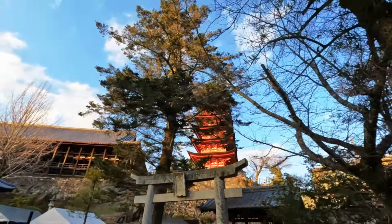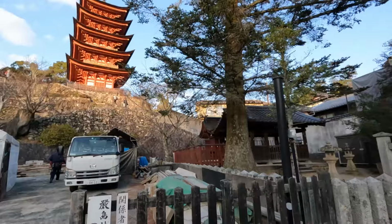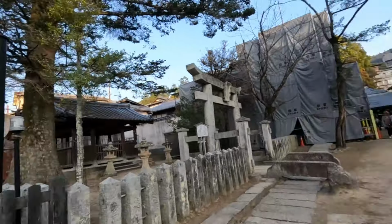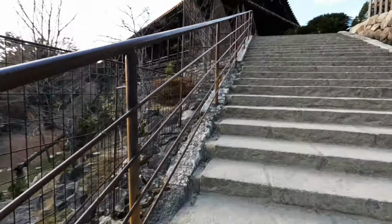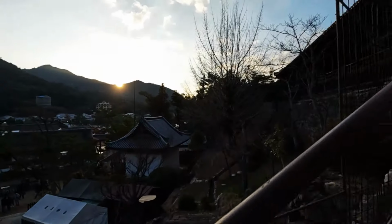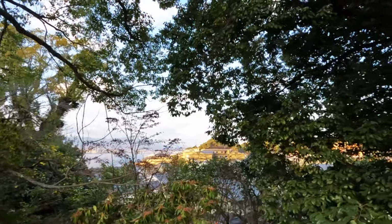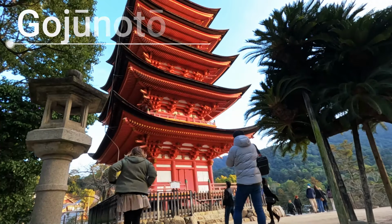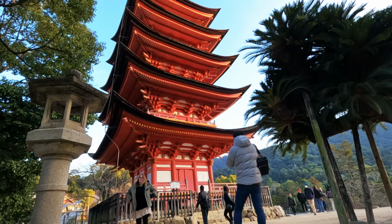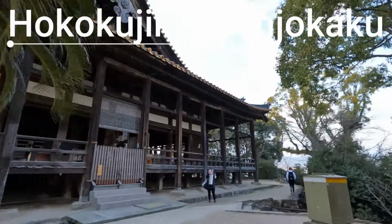Oh, can I even go up there? I don't know. Oh yeah, you can. That's 20 minutes. It's stairs. You can do it. Oh, and this shrine closed at 4:30.